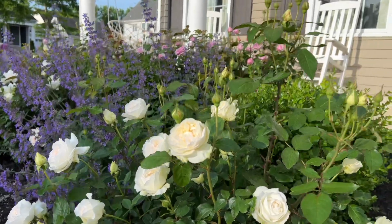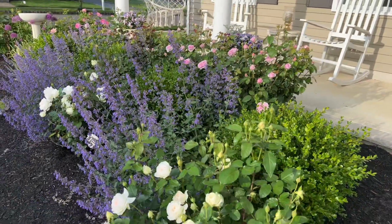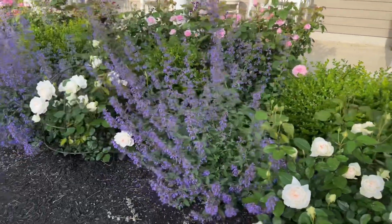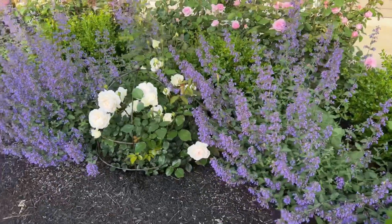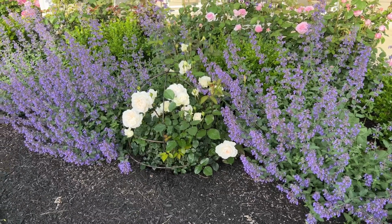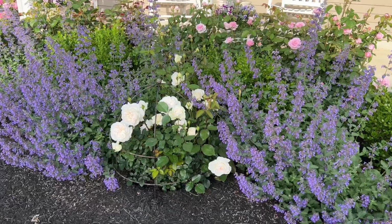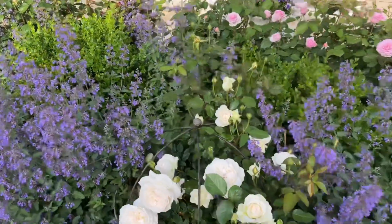And in the back I have three Olivia roses. They're not in full bloom yet, so I'll probably show them a little later. And then I need to cut the catmint back a little because he's just taking over everything. And waiting for the boxwoods to harden off so I can trim them and make them into little balls.